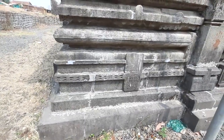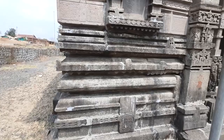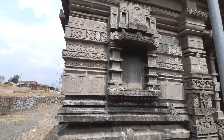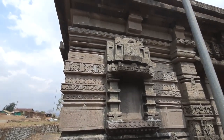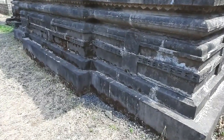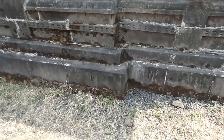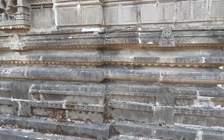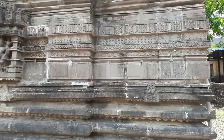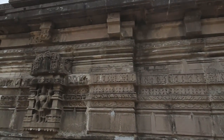Now I have come outside to explore the exterior of the temple. The original foundation of the temple is made of foundation stones keeping over and interlocking with each other. Coming ahead and observing the foundation stones of this temple, we get to see Dev Koshtakas on the outer wall of the temple also.